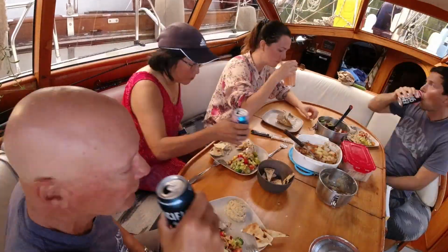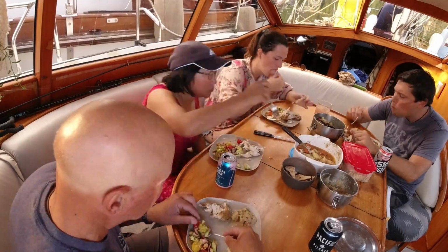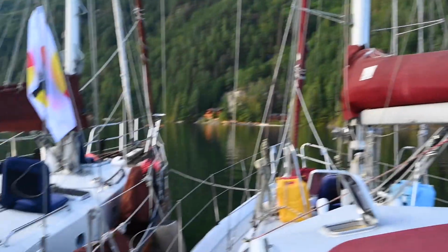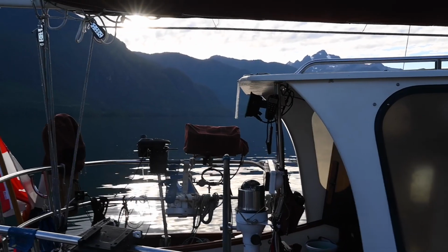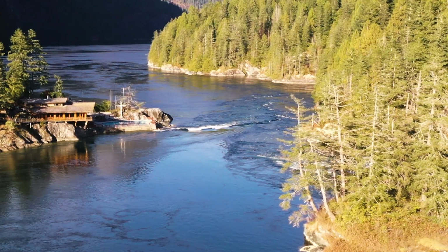We shared roasted chicken and veggies prepared by me and a tasty appies brought over by Marty and May. We waited for the rapids to calm down and then untied and made our way through them.